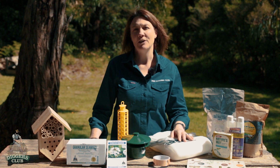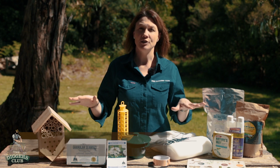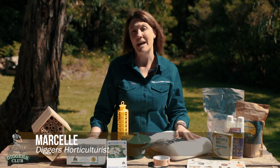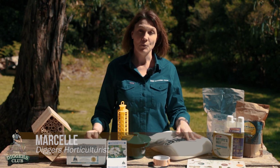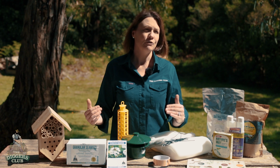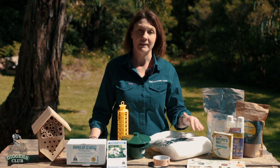When the weather warms in spring, you'll notice that pests become far more active in the garden. So we're just going to go through a range of products and different ways that you can try and keep your plants healthy and minimise bad bugs in the garden. The first way is to introduce beneficial insects. These can come to the garden to feed, to reproduce, and what they will do is actually control bad bugs.